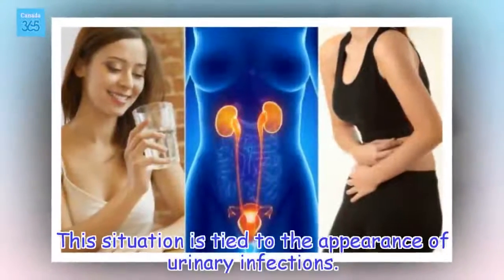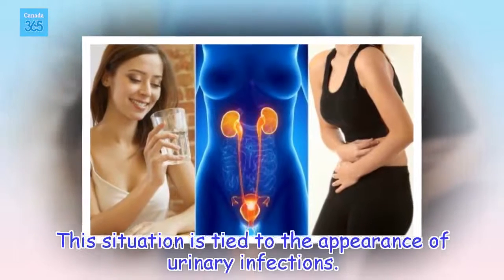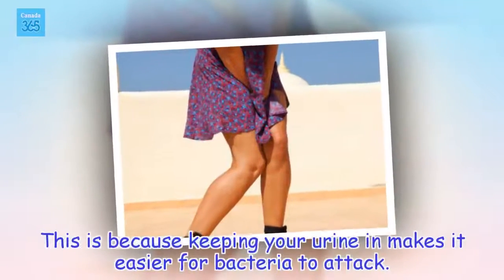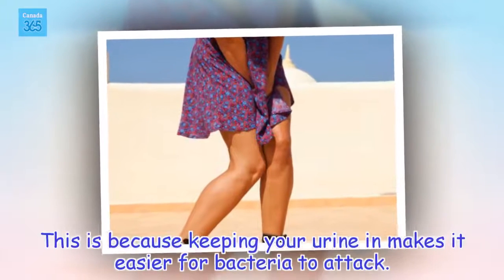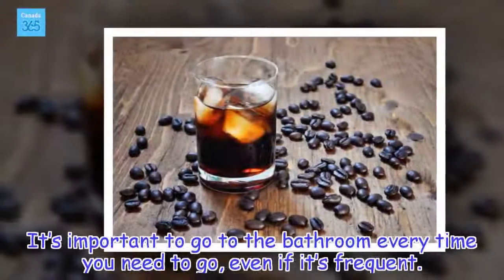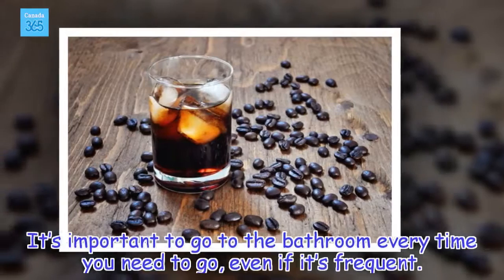This situation is tied to the appearance of urinary infections. This is because keeping your urine in makes it easier for bacteria to attack. It's important to go to the bathroom every time you need to go, even if it's frequent.